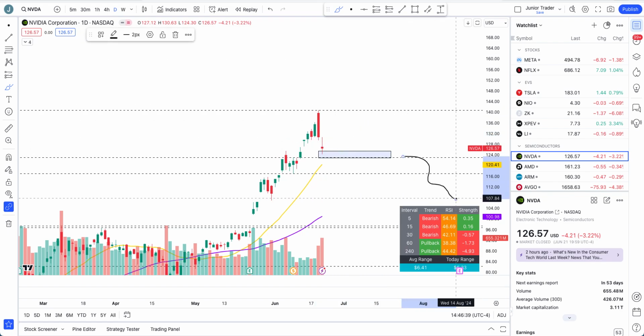Nvidia would go through some distribution phase if it has to become very weak. And right now that distribution phase is not showing any confirmation that it's happening. Right now it's just a pullback in the technicals.